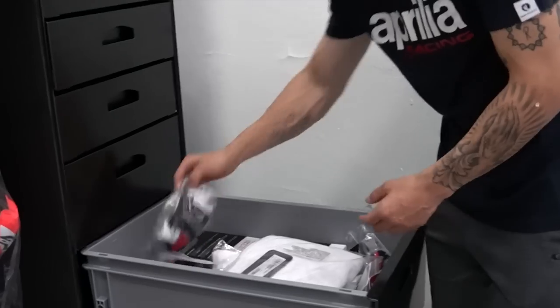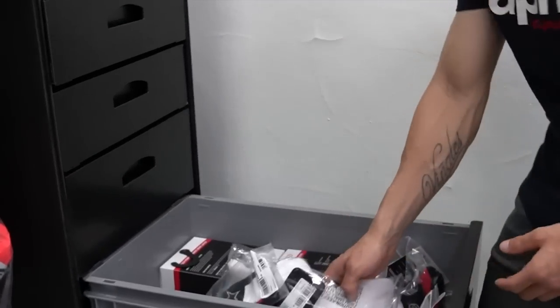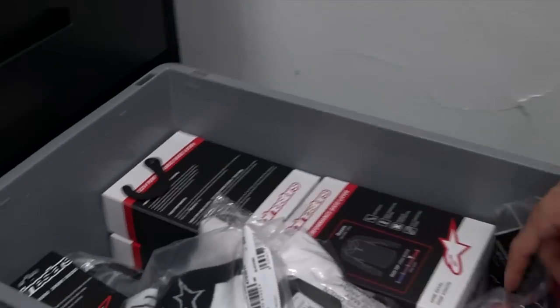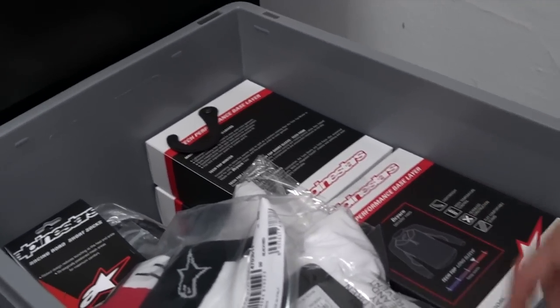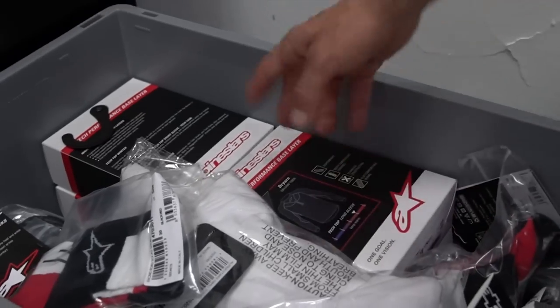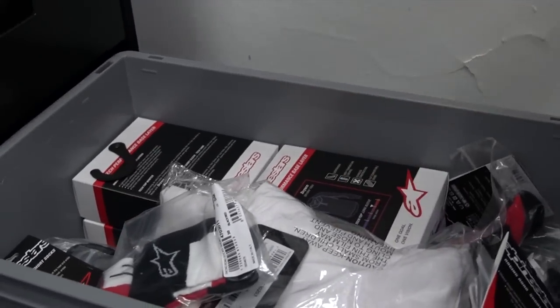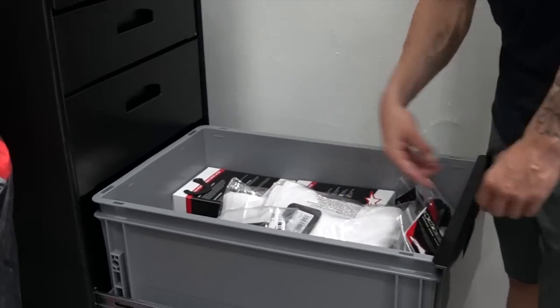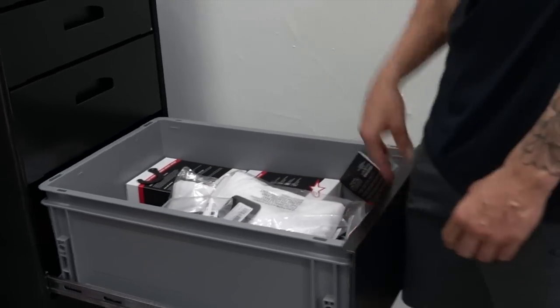In this one we have towels, socks, and all the undersuits we use. Okay, this is for winter. I keep it here because this box is from Phillip Island, so I use the winter one in Phillip Island. And under this I have some short ones that I use here in Sepang, which is very hot.